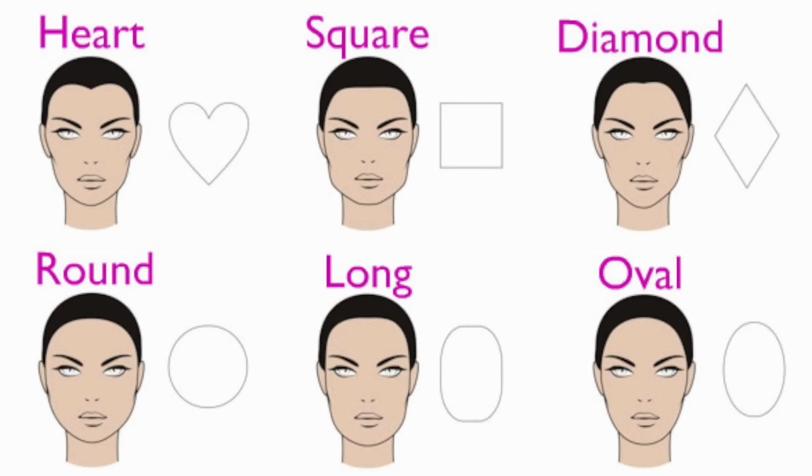I'd recommend first determining your face shape. There's a couple of face shapes out there, like round, oval, heart shape. Look at your face in the mirror and be like, okay, I think I have that one. Then simply find a celebrity that has your face shape and look at what haircuts look best on them.